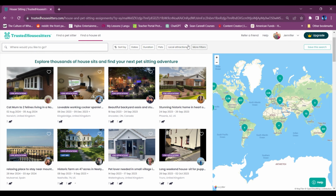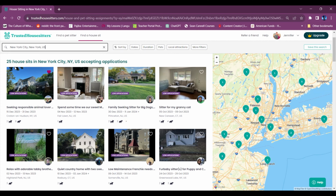I can also use the search bar. Let's see, like if I want to do a sit in New York City. Let's see what happens. So what the map will do is we'll narrow down and see. Okay, there are 25 house sits around. You can see they're not all in New York City. They're pretty big space around it, but those are near New York City.